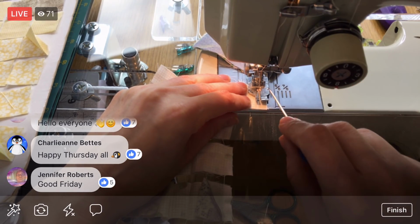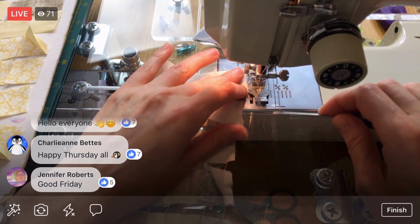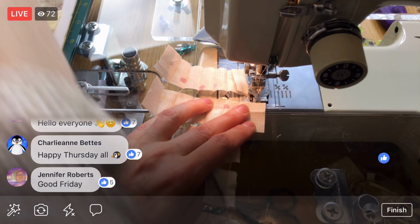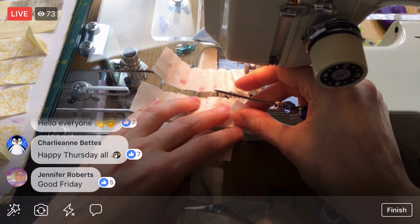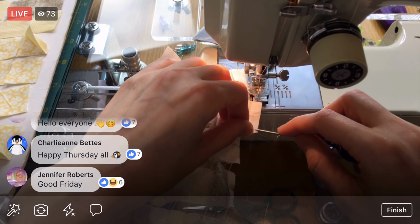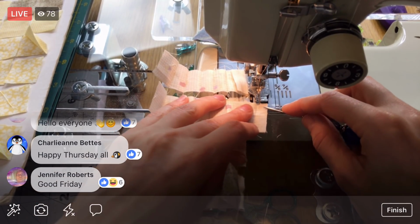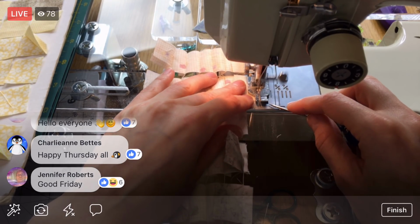So I have a new bobbin, and if you listen, it's not making the kerchunking noise anymore. So I wonder, next time we hear that noise, if that's signifying that we're getting close to the end of the bobbin. And it's not the needle or anything else. It's just that we're almost out of bobbin. So we'll have to keep an eye on that for sure.